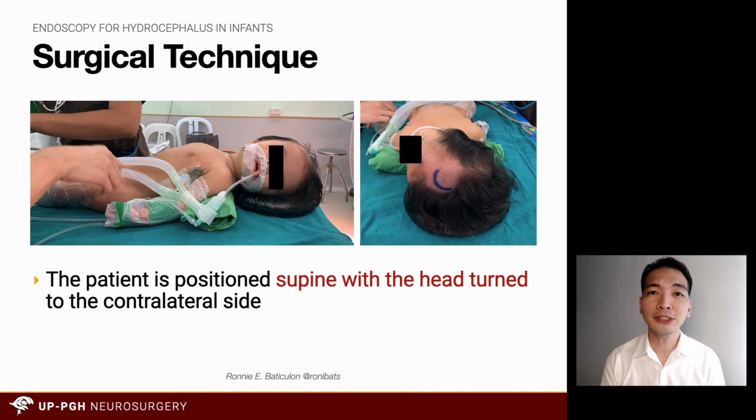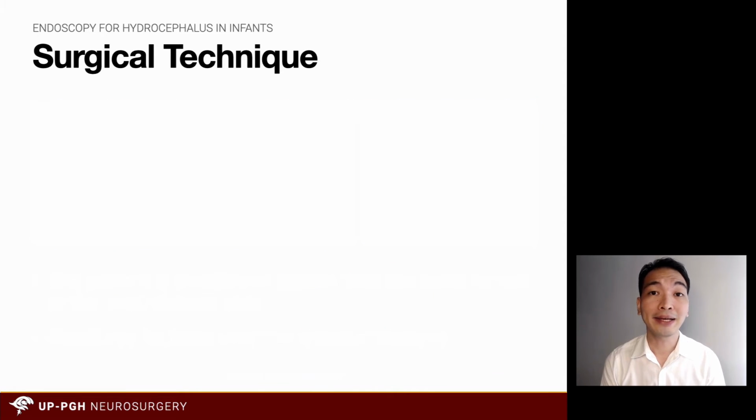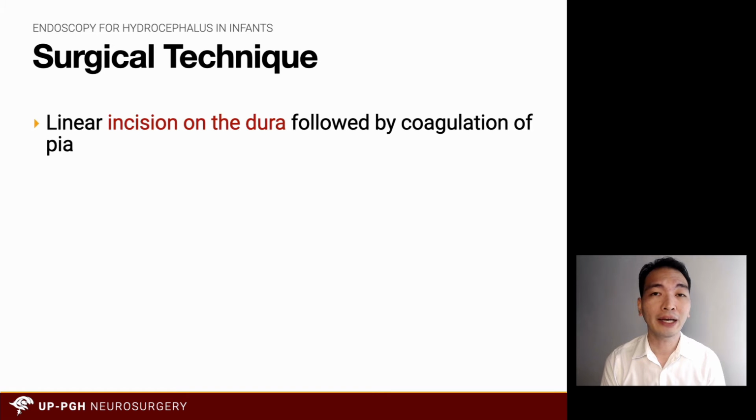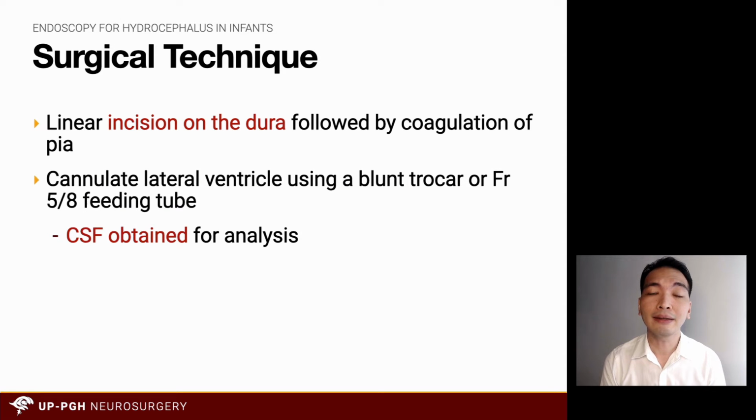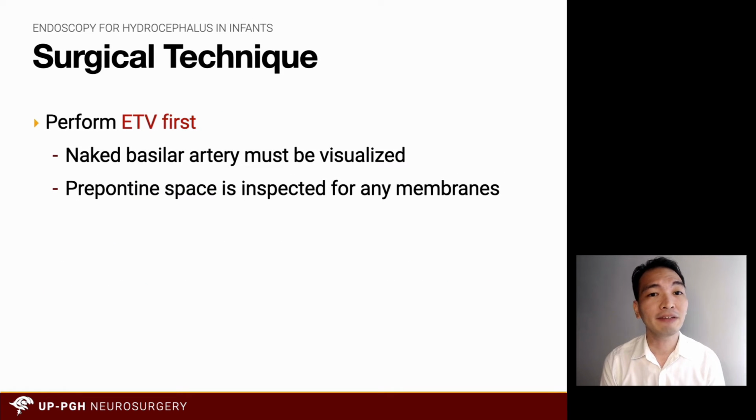The patient is positioned supine with the head turned to the contralateral side. A semilunar incision is made over the anterior fontanelle. I make a linear incision in the dura, followed by coagulation of the pia. I make the incision just large enough to accommodate the endoscope. I cannulate the lateral ventricle using either a blunt trocar or a French 5 or 8 feeding tube, and then obtain CSF for analysis. After withdrawing the trocar, I then insert my endoscope. I perform the ETV first.